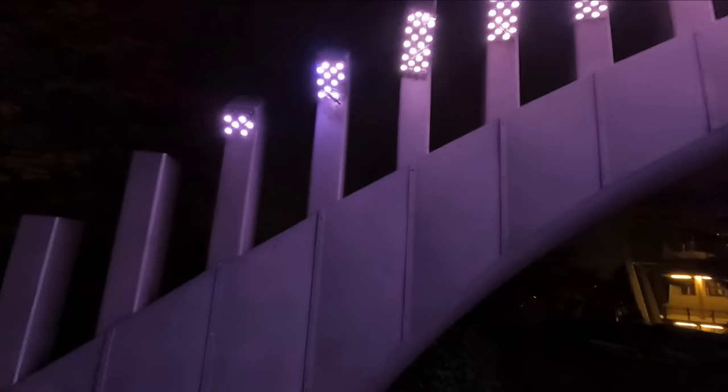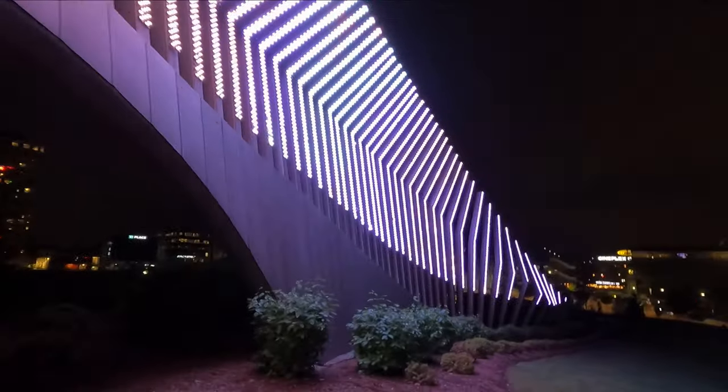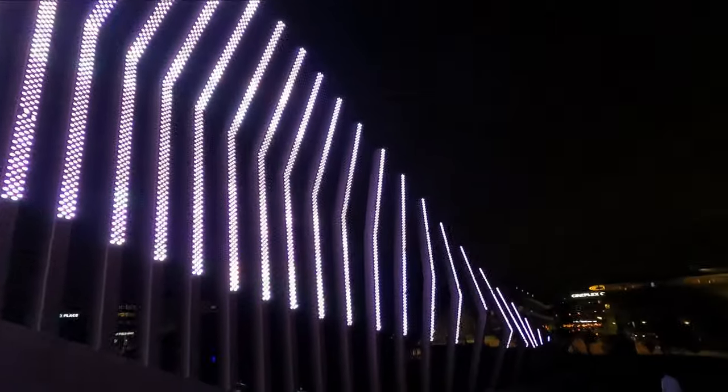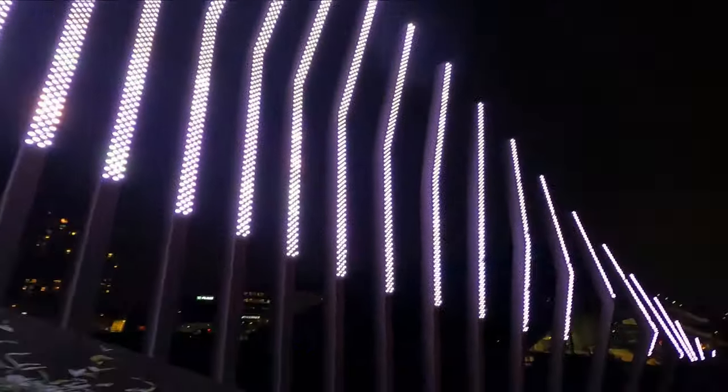Check out these LED lights. They start off, look, there's a little opening here. It starts right there, all the way over. It's like some sort of museum. Look at this LED screen. This is friggin' futuristic. Look at this.